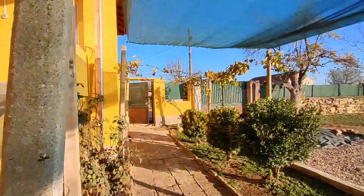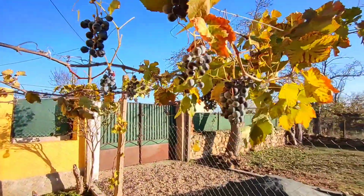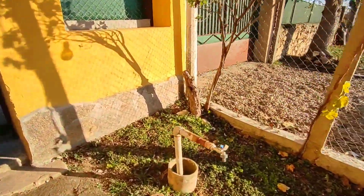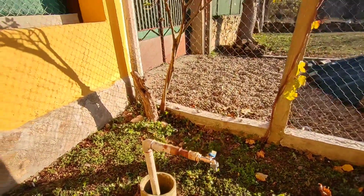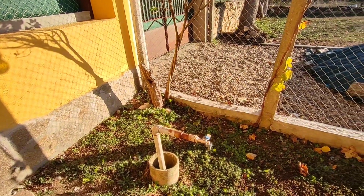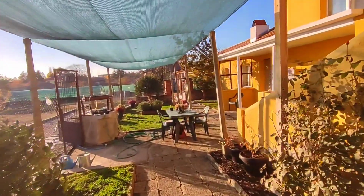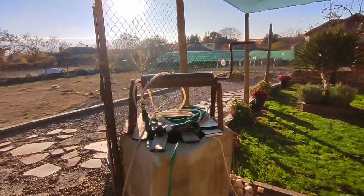Beautiful rose bushes. We've got grapes growing up here. Lovely dark grapes. You're on mains water and you're on mains electricity. This tap, as with most properties in the village, is actually connected up to a pipe network that goes to a lake a couple of miles behind the village, and through the summer months, something like April, May until October, however long the water lasts, you've got lake water there to water your garden with, which is a great benefit. You've also got this well, which is hooked up to a pump.